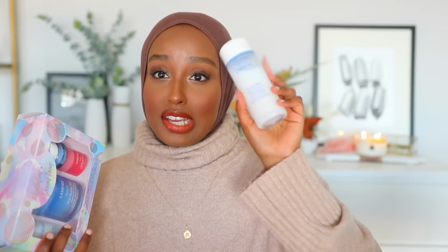In this one, you're getting a full size of their water sleeping mask, which is a cult favorite Laneige product. And then this guy over here, their Cream Skin Toner Plus Moisturizer. This is actually my current favorite toner. I have it over here. This is actually the second bottle that I'm going through. I already finished my first. I absolutely love it. But you get a mini size, which is amazing. So you get to try it out and see if you like it. And it's great for travel as well.